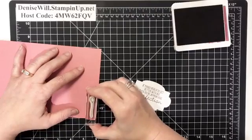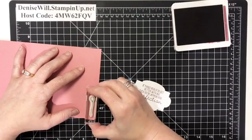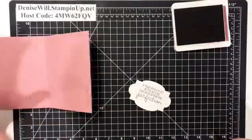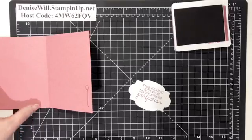Now, because this is narrow, you want to be careful not to rock it. You want to just put it down and come right back up. There you go. Look at that. I like that little balloon.